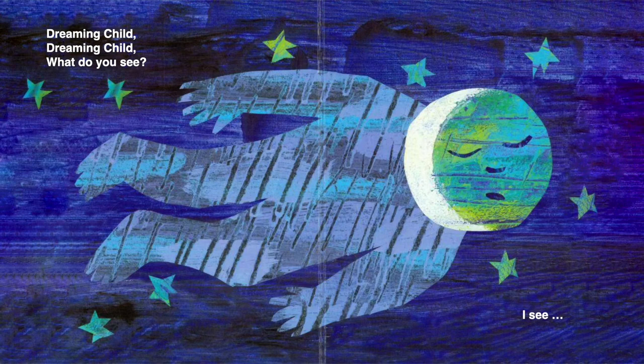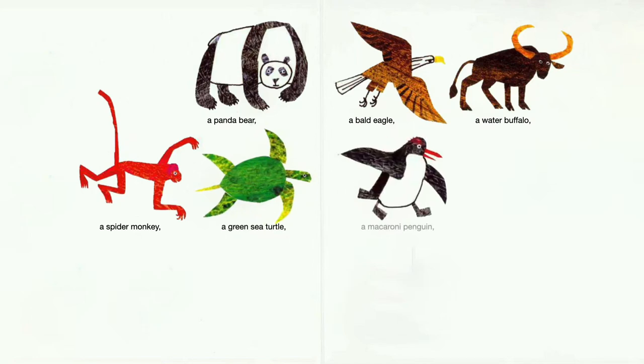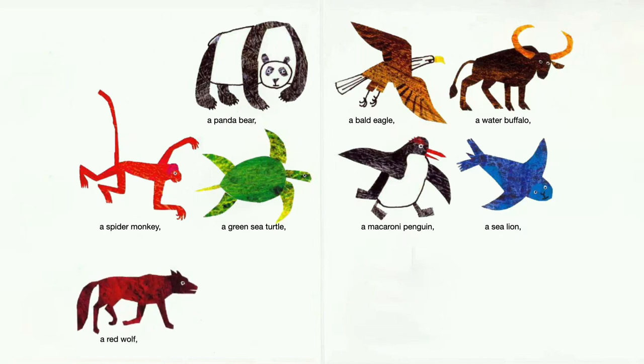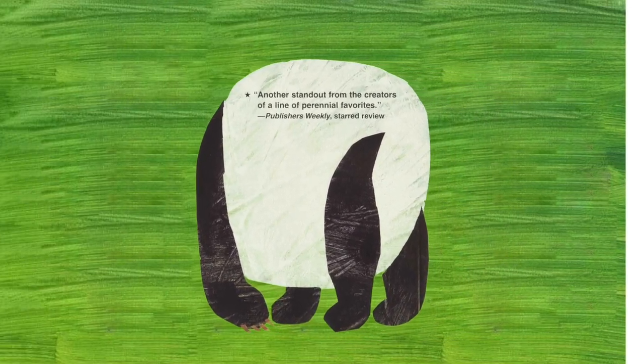I see a panda bear, a bald eagle, a water buffalo, a spider monkey, a green sea turtle, a macaroni penguin, a sea lion, a red wolf, a whooping crane, and a black panther. All wild and free, that's what I see. The end.